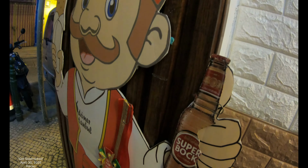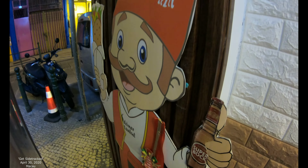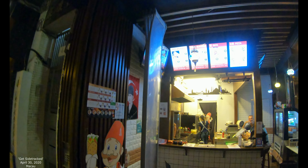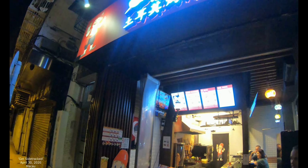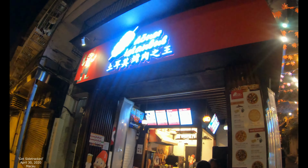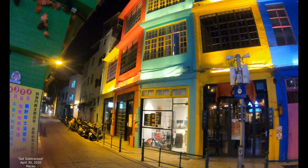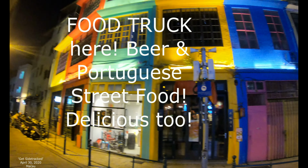So there's a theme, and you can see this Doner Kebab mascot with a Sol Brigada beer, which is pretty cool. And then we're going to try to fade out, and we'll try not to get his. So we're going to be talking about this one today, and this one as well, and this whole thing right here.